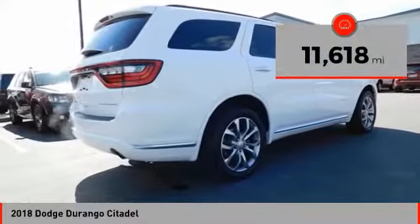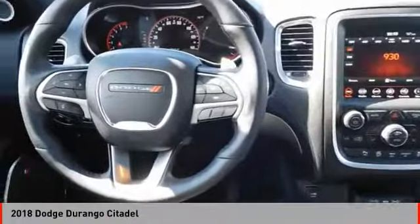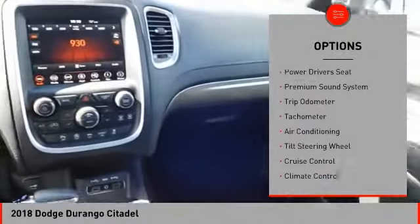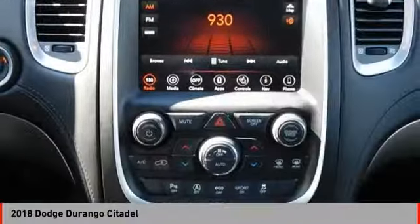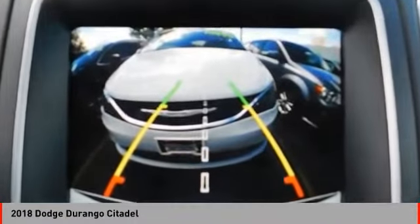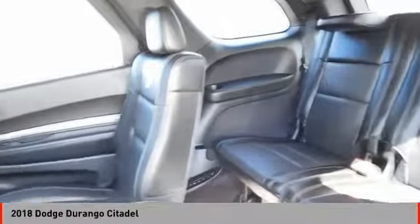This vehicle has less than 15,000 miles. Here are some of this vehicle's great options. Power sunroof, power driver's seat, navigation system, heated seats, air conditioning, alloy wheels, driver side remote mirror, power steering, cruise control, AM/FM stereo radio. This vehicle offers reliability and good looks at a great price. So come in and take a test drive today.